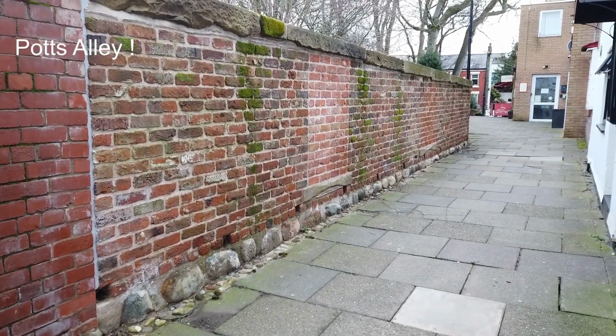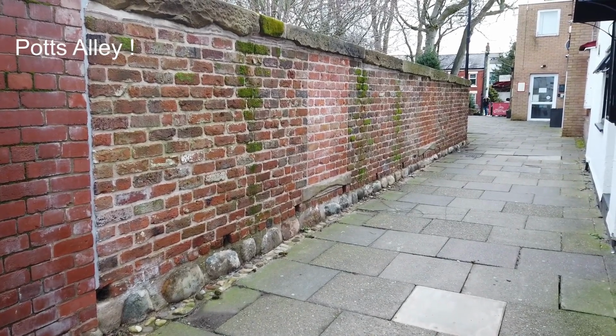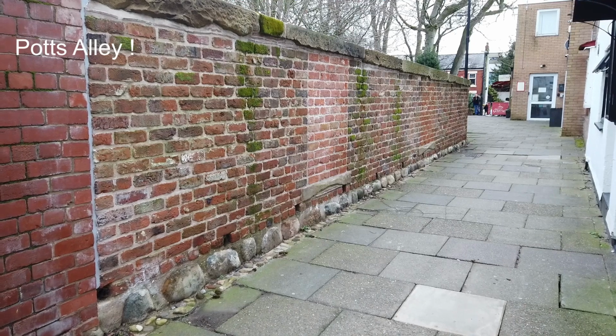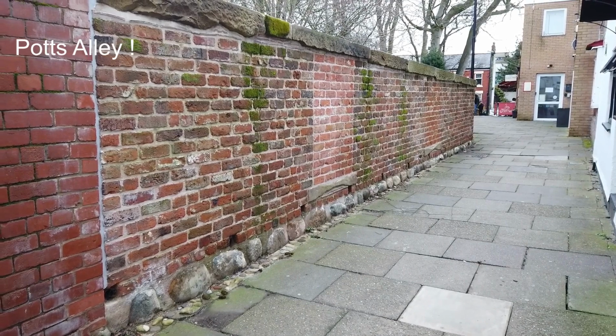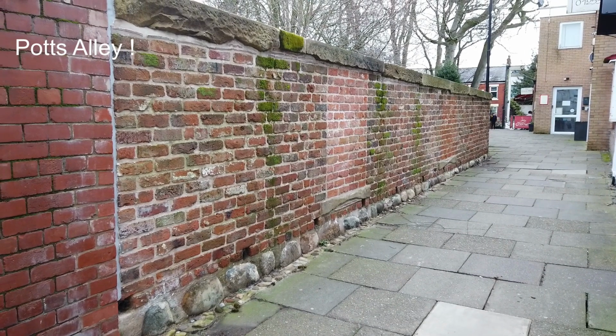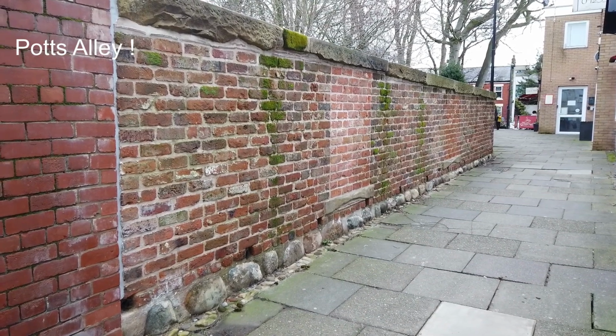I would say this is Chapel Alley, but it's not. I'm going to put a little title on later with its correct name. Be able to see some newer brick. Apparently, as told at the society, that used to be a doorway, because there used to be houses here.